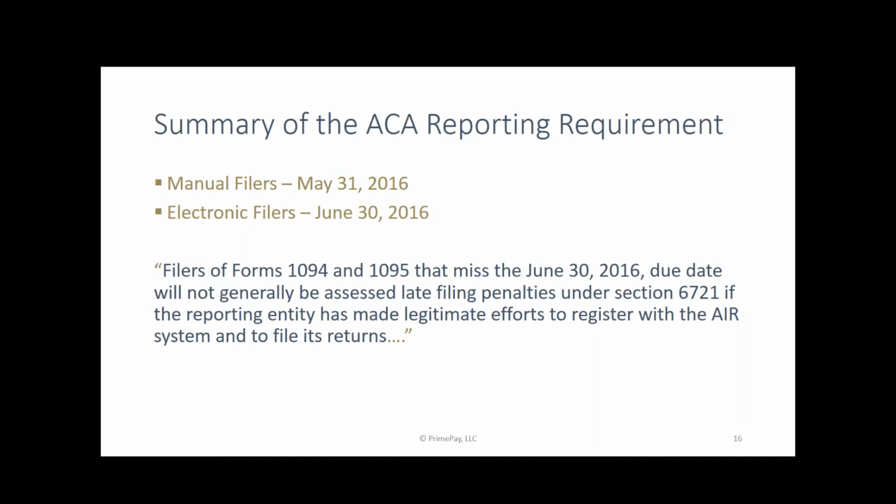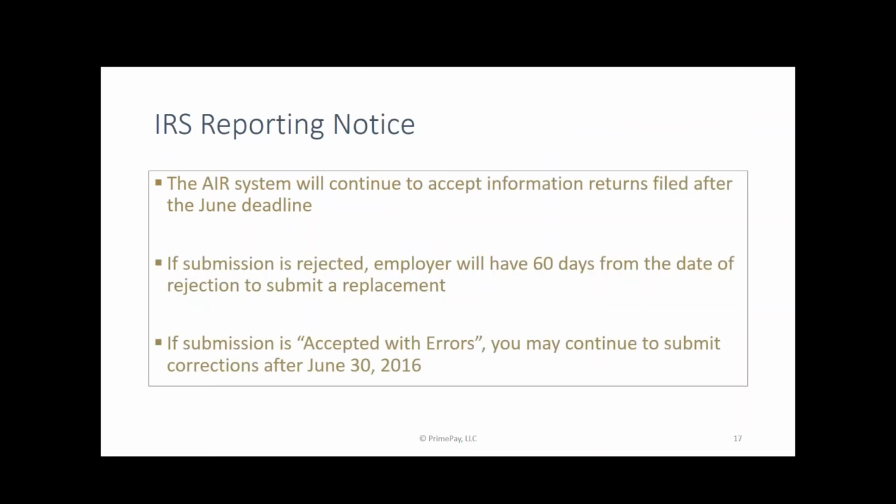And so it goes on to say that, listen, there could be issues, problems, but have you made legitimate efforts to not only register, but to get that submission through? They want to see efforts, ladies and gentlemen. Make sure that your employers have made those efforts.